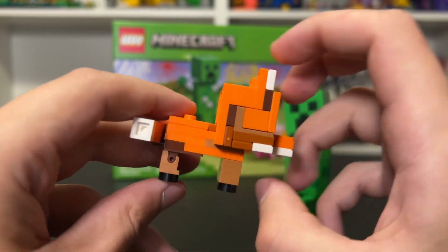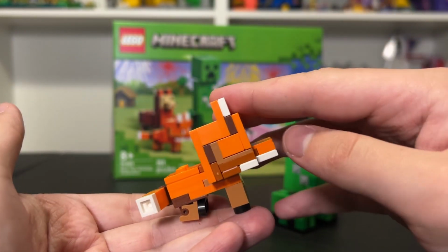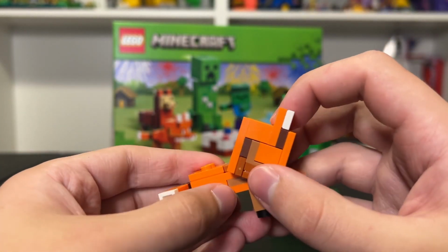But just like the cat, he has the different part where you can stand up like that, or you can make him sit down like that as well. But you can't turn the head left and right.